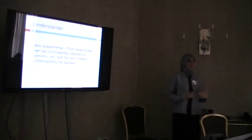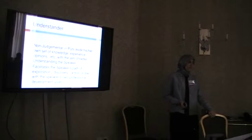So sometimes you have this urge, particularly if that other person is a colleague, but you deliberately keep that to yourself. And you provide that space for that person to explore his or her ideas. So basically, as an understander, you facilitate the speaker's path of exploration, discovery, and action in line with the speaker's own professional development goals.